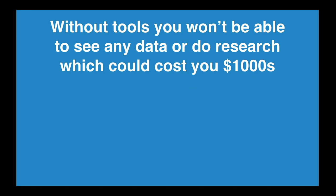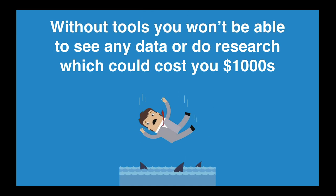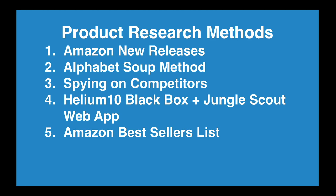Without these tools, you won't be able to do any product research. You won't be able to see any data, and that could cost you thousands of dollars. So you absolutely need these tools. If you don't use them, you are going to be flying blind. You won't be able to see how much a product is making in sales, how the competition is. You won't be able to see any of this data. It will take you so much time. And there are free trials available. So without tools, you are going to have a very difficult time. That is why I highly recommend that you buy these and you use them. And these will be your best friends when you're doing product research. So these are the top five product research methods.